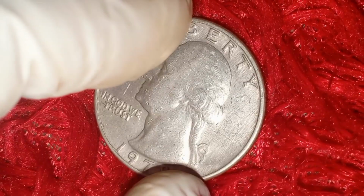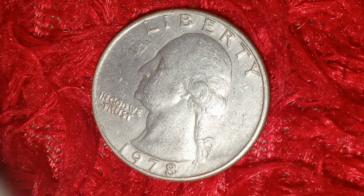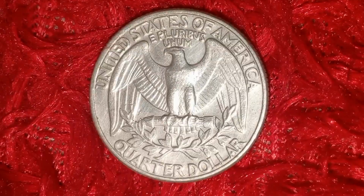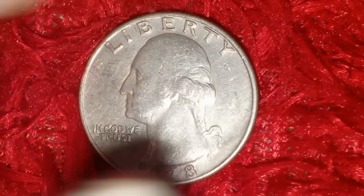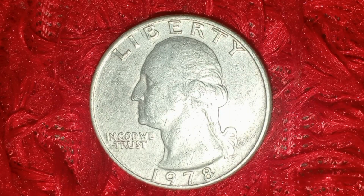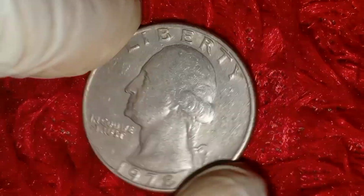The market for rare coins. The market for rare coins has been growing steadily over the years, especially with the rise of online auctions and coin sales. Collectors are always on the lookout for rare and unique coins, and when a coin with an error like the 1978 Washington quarter becomes available, the demand can drive prices through the roof.